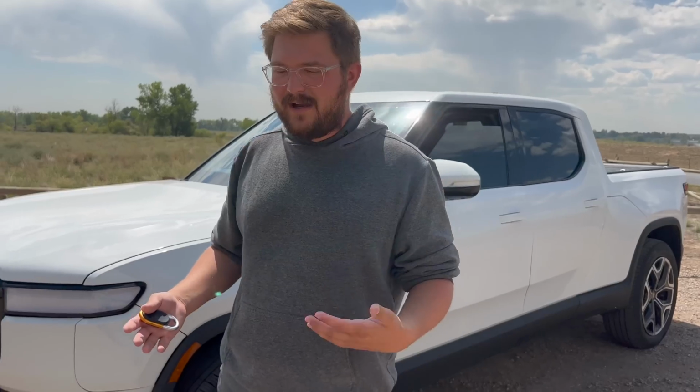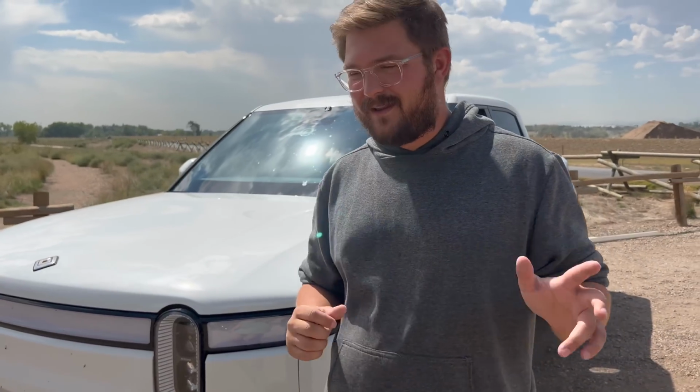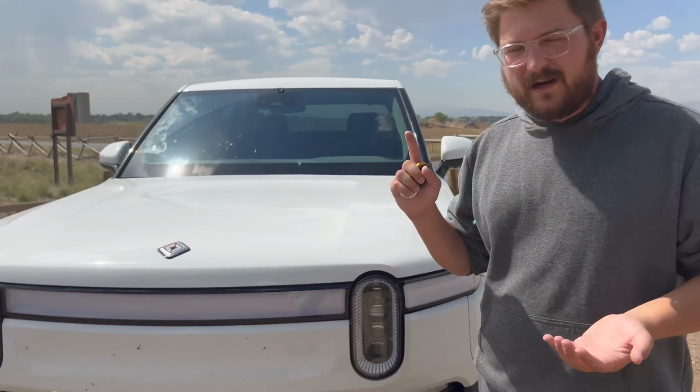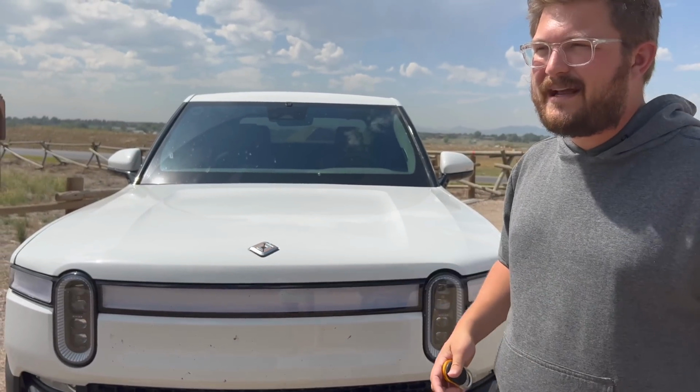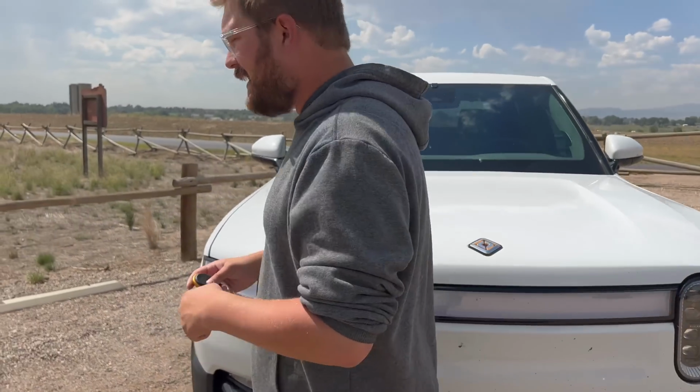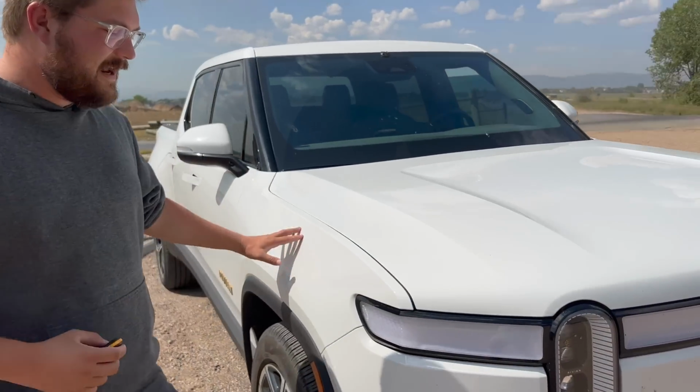And the way that process works is we're going to go to our tint shop, All-Star Window Tinting in Denver. Love those guys. They always do all of our cars. We're going to pay them, get everything sorted, and then we'll invoice Rivian for that reimbursement, which will work pretty well.